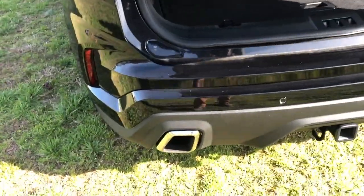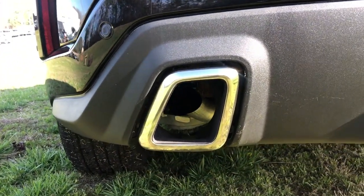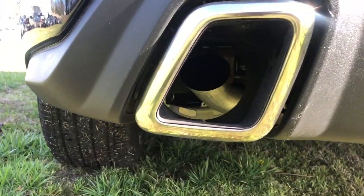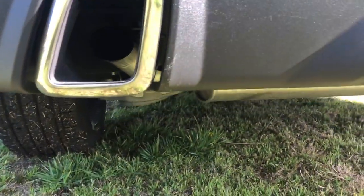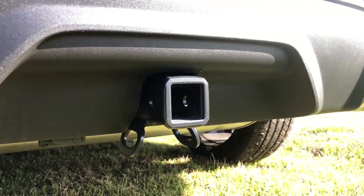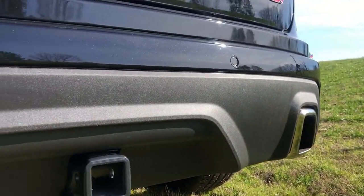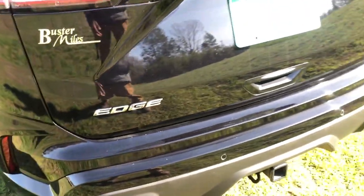Now let's talk about the exhaust. Now these do look good, but they do actually have a pipe that goes back there. And then if you look and see how much ground clearance you have, you got your tow hitch and your chain link hookups and all that stuff back there. You can put your towing stuff back there and you can tow what you need to tow.